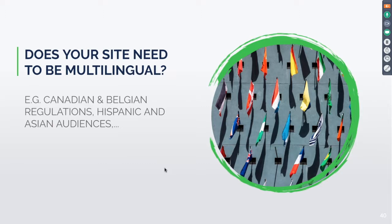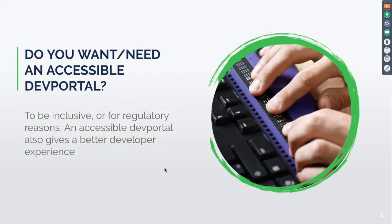Also, I'm Belgian, but in Canada, there are multiple official languages, and there might be some regulation around certain languages that are required by the government for certain organizations. So this might be another form of complexity.